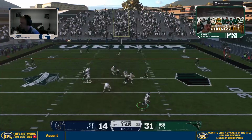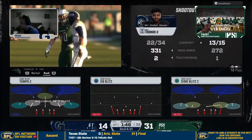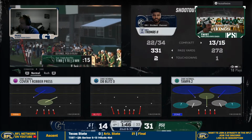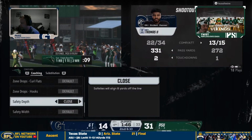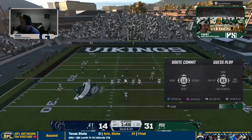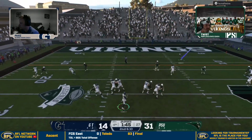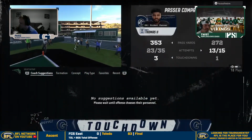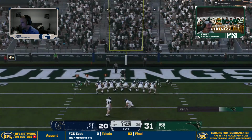Thomas back to pass. Rolls right. Looking for something, just throws it away. Incomplete, a 2nd down. Thomas back to pass. Is looking, throws to the corner of the end zone. That's a man. That's caught. Touchdown, Georgetown. A beautiful pass from Des Thomas. And it gets back to a 2-score game.